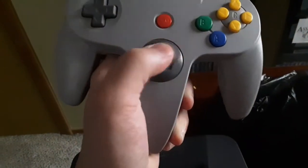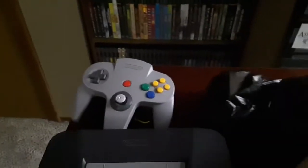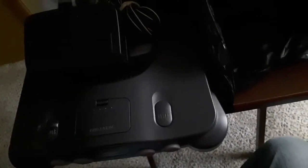And of course, as I pulled up before, we got the controller that's in pretty decent shape. I gotta see if I can hunt down another one. Got the AC adapter, power brick, whatever you want to call it. Got some AV cords here. Actually, this is an aftermarket one, but I'm sure it'll do the job. I mean, beggars can't be choosers. Like I said, I got a good deal on this.